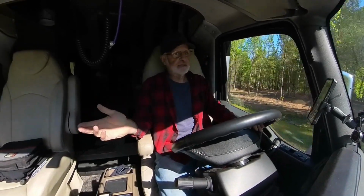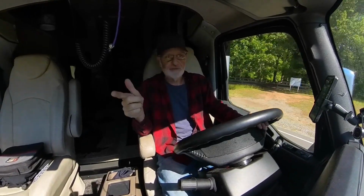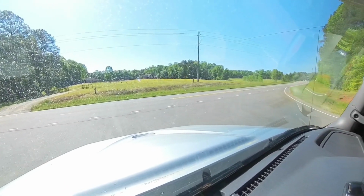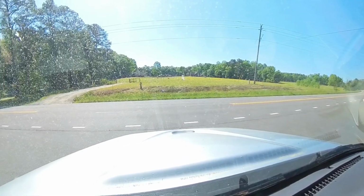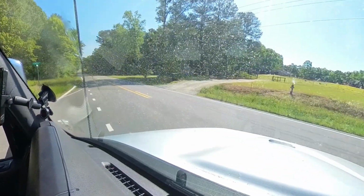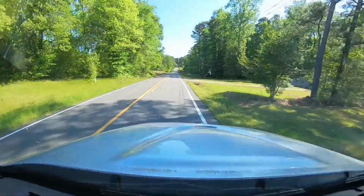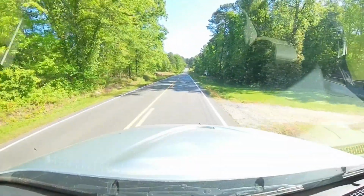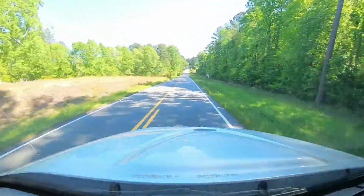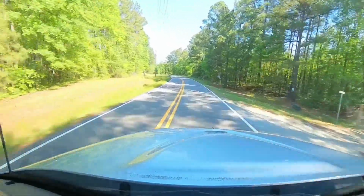So basically, we're just going to take 96 up. This is a county road, which is not too bad, but it's probably a half hour before we get on the interstate. But it's pretty quiet this time. It's pretty much a truck route right here. Continue on State Highway 96 north for 5 miles. It's 3 hours to get to Charlotte from here.